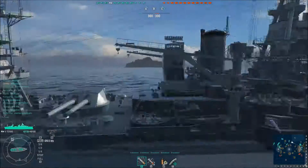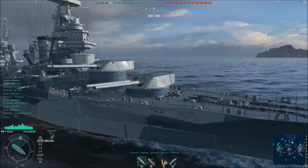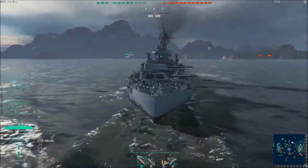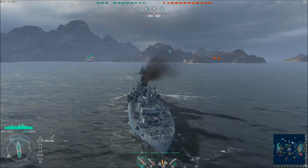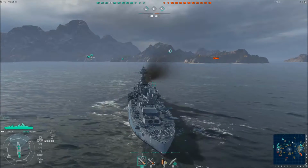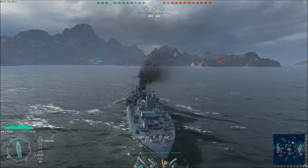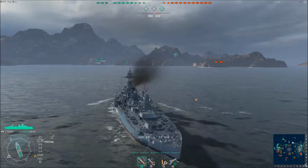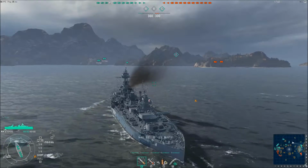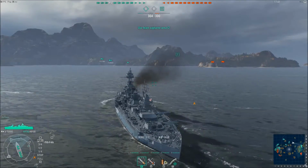Looking at the USS Texas so far, it feels really good. The turrets move fast enough. It has really good maneuverability, which we can check out right here, actually. Really good maneuverability compared to the ones I'm used to, which are the Wyomings. Really, really maneuverable.